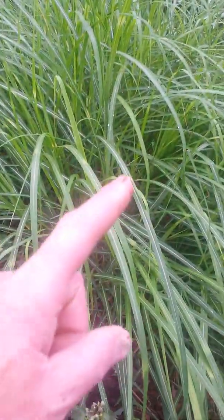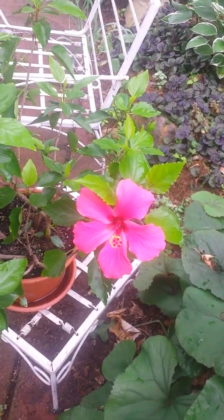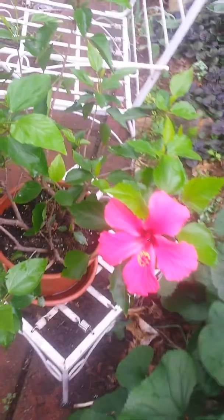These were from Peter Ruggles. He was getting rid of a bunch of grass, and I split them. You can see them all around the patio. And I gave some away. Oh, the hibiscus, tropical hibiscus. We have to take it inside for the winter because it's not hardy.